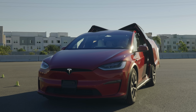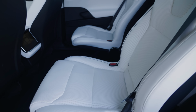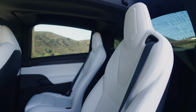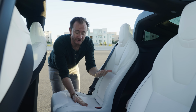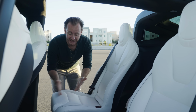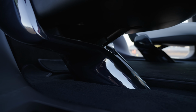So we have to talk about these Falcon doors, which are so cool. In this particular Model X, we have the captain's chairs in the second row. Obviously, you can get really good access just by walking through the middle, but I'm gonna show you how they move as well. They're one piece, so these are not gonna fold down and collapse and go flat like in the R1S. But what you do get is some pretty nice movement back and forth, partly because they're on this really interesting stand. If you take a look at how these are being held up, it's really neat.